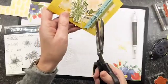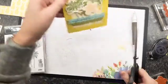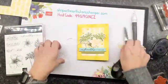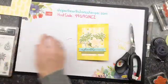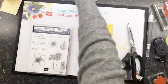Oh, I think I liked it longer. Okay, but you can't glue those back on. There we go. Oh my gosh, you guys. This set is stinking so cute. So this was our Timeless Tropical stamp set.